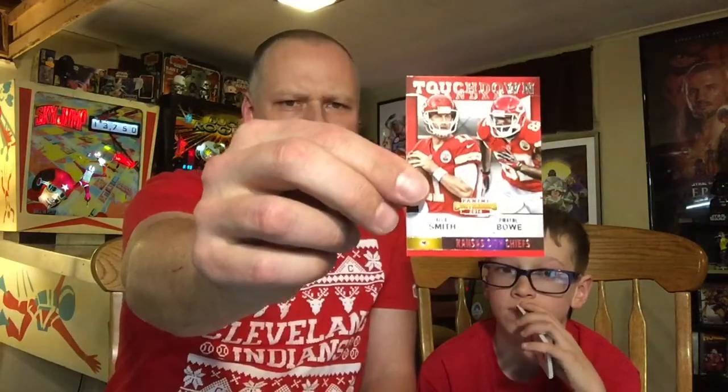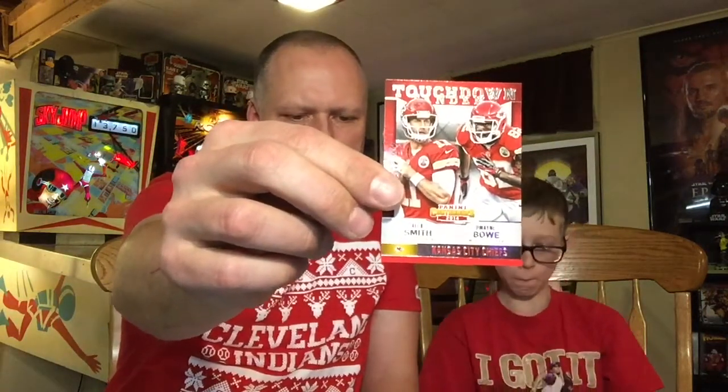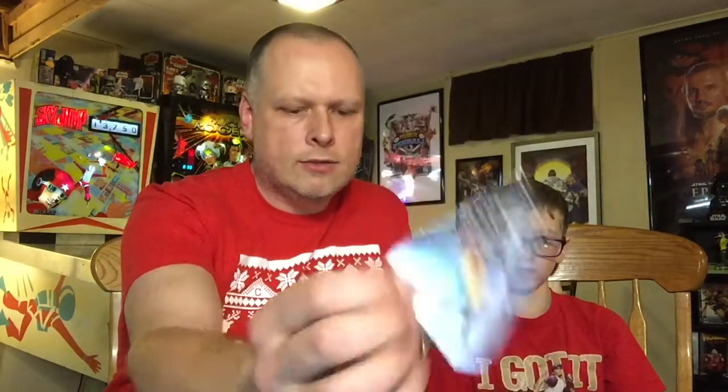I didn't know what was in there. I got a Kansas City Chiefs touchdown tandem, Alex Smith and Dwayne Bowe. The insert cards aren't bad. It's just the basic cards. Yeah, we got Steelers. Someone asked if we had Steelers. The last box break we did, we had a nice Steelers insert. We got some good Steelers cards.